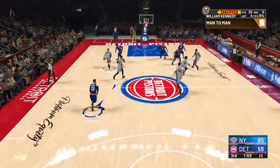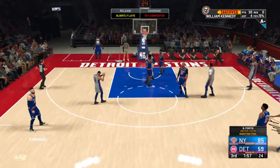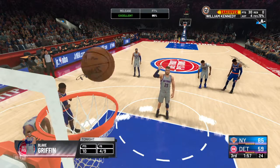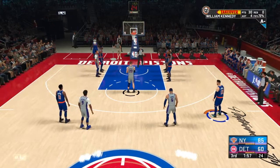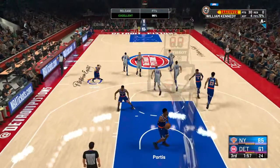Nobody's even close to him, and he can't believe he doesn't knock it down. Two free throws coming up, and they call the shooting foul. It's on Bobby Portis. So athletic. Blake Griffin's one of those players where you have to make a decision. You have to wrap him up before he takes off.